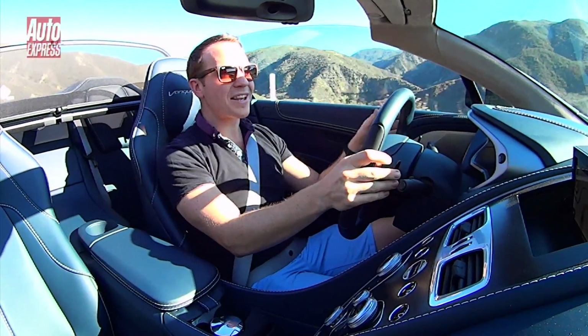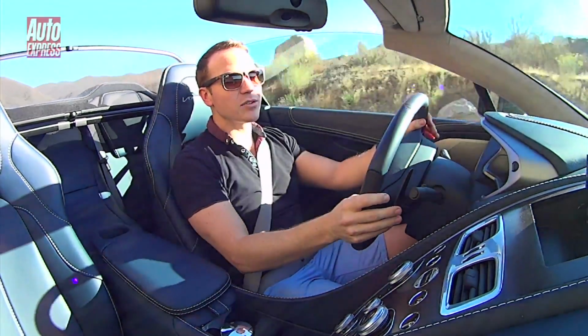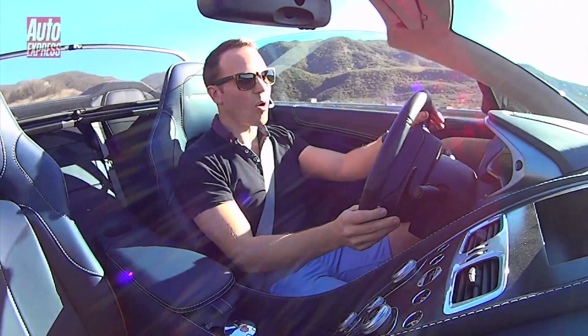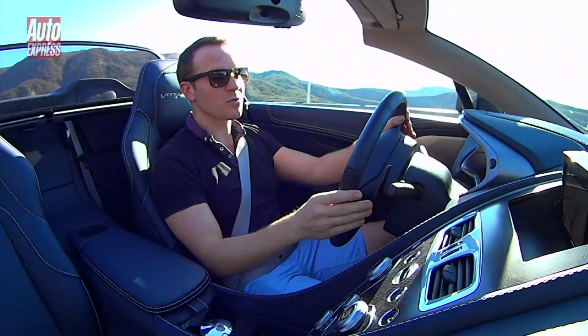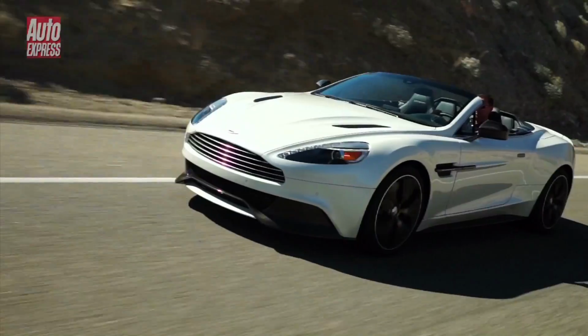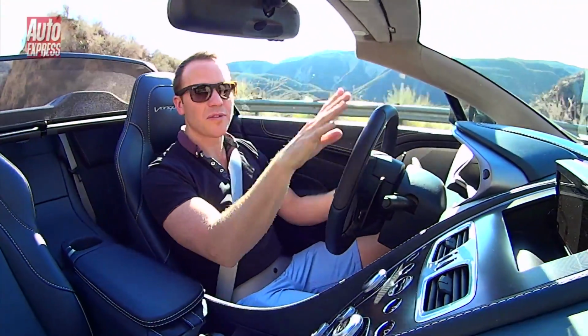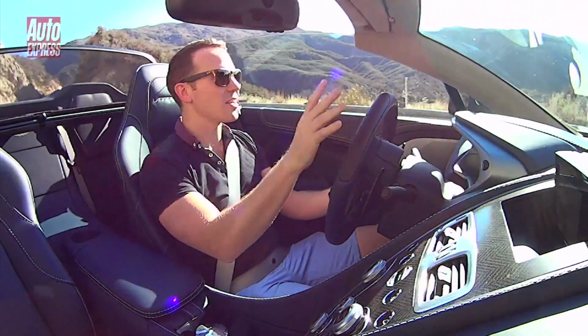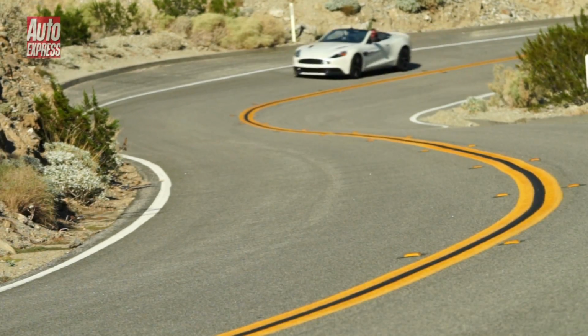Well, I'll start with the bad news. Because they've had to strengthen the body, particularly around the seals, it actually weighs 100 kilos more than the coupe. The two-stage adaptive dampers and the springs have slightly softer settings to account for the weight variation, and that means on these smooth US roads, it actually flows beautifully and really breathes with the road surface. I have a feeling though that back on UK roads, it's going to feel a lot more brittle.